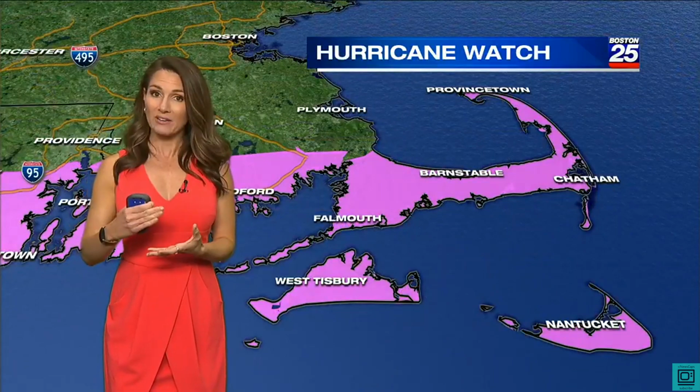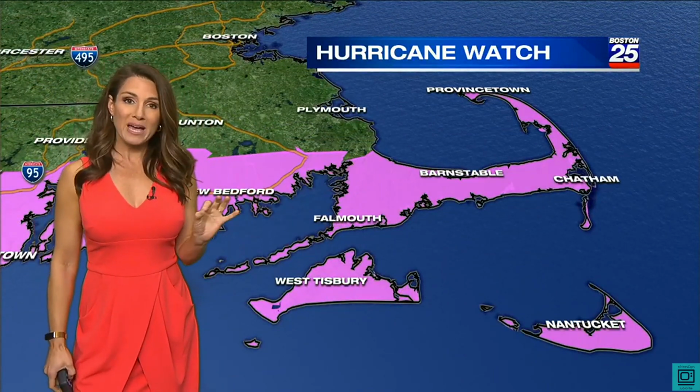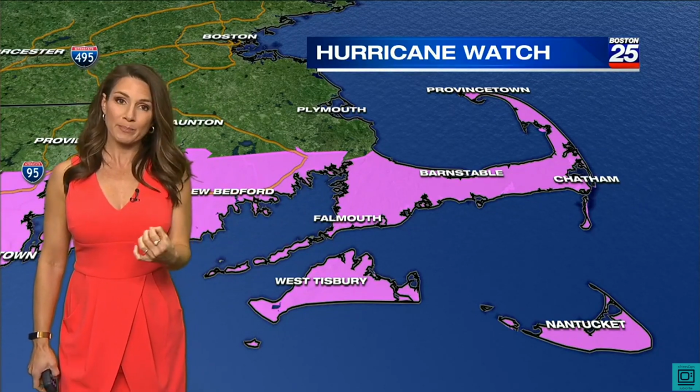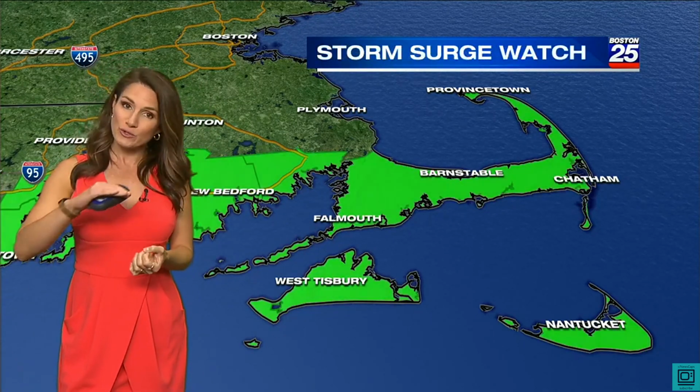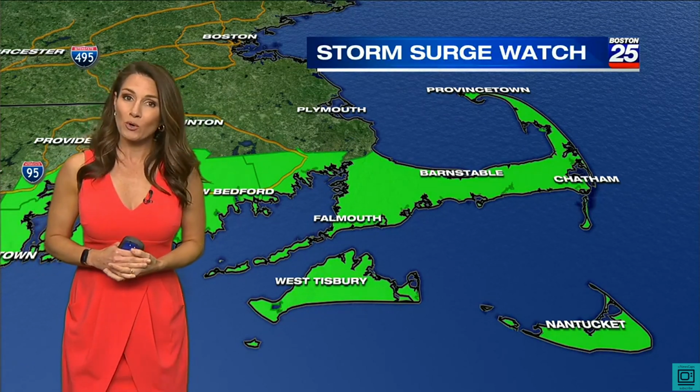Thing is, you can't treat a hurricane as a single point. We've got wind, we've got rain that arrive ahead of it. So a hurricane watch is in effect here for the Cape, Islands and South Coast, for the best chance of seeing those winds getting up to 74 miles per hour, which is the threshold and the marker that we use for hurricane force winds.